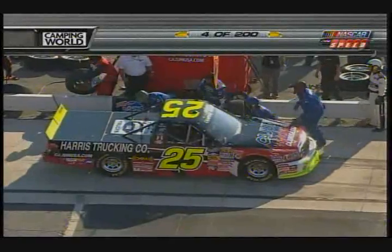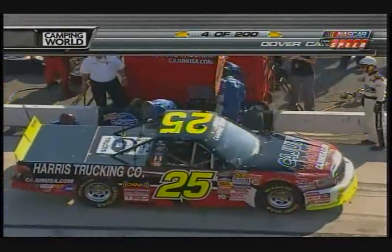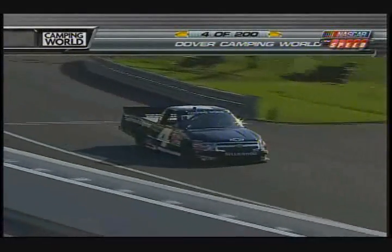Oh, he clips that apron just a little bit. You don't have to touch that apron much for it to upset that truck. 24-degree banking in the corner. The apron may be banked about 4 or 5 degrees, but that's quite a transition. Terry Cook on pit road. Yeah, a little contact between him and Mike Skinner, so some left side damage to that number 25 of Terry Cook. J.R. Fitzpatrick is bringing his number 4 onto pit road.